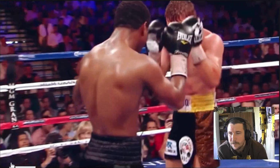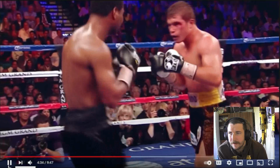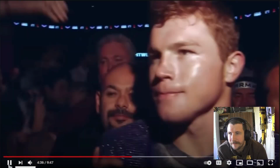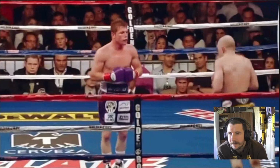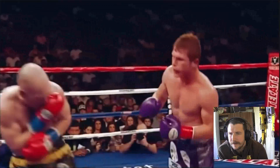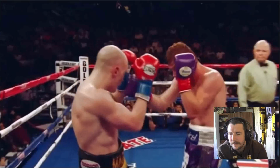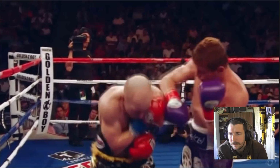The feinted right uppercut makes an opening around the side for a looping left hook. Another implementation of this great combination was seen in his first world title fight against Matthew Hatton. That hurt, a left hand to the body. Take good notice of the full rotation in his hips and shoulders.